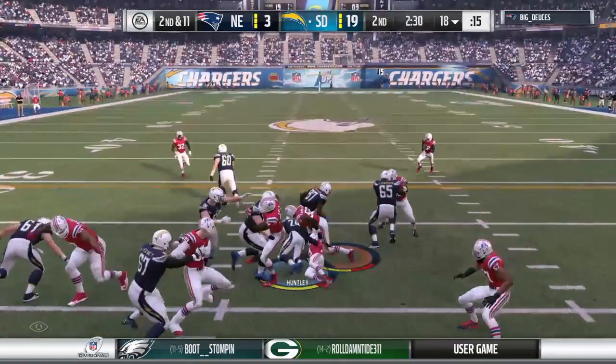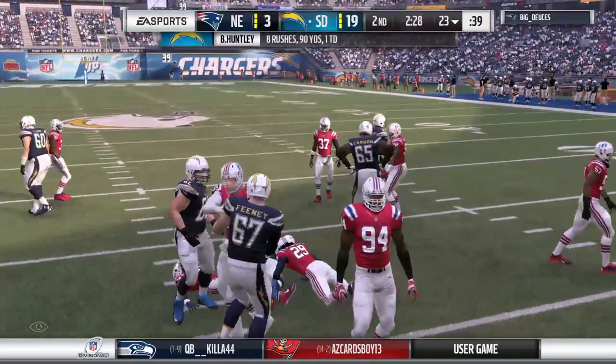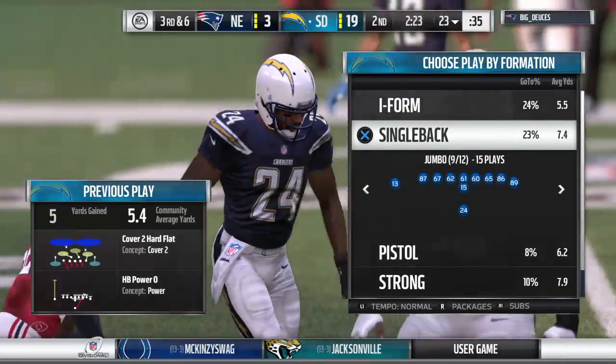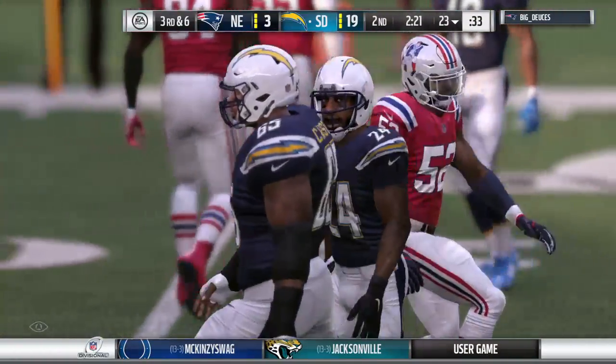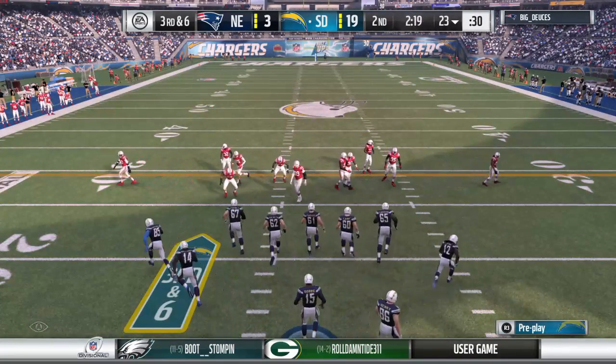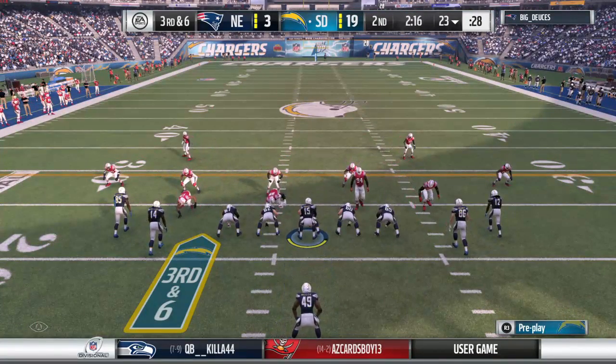Now a handoff here to his running back. And he'll push forward for about 4 up to the 23. 2 Patriots there to bring him down. But you got to give kudos to your offensive line and the guy carrying the ball because they were in a 2nd and long situation. It seemed pretty dire, but they brought it back to 3rd and manageable with that run.